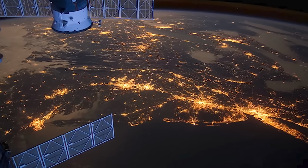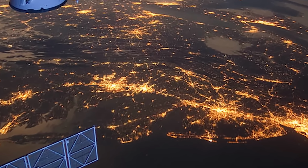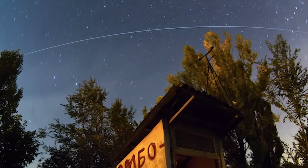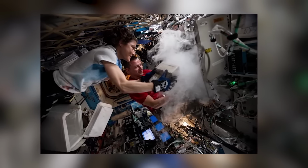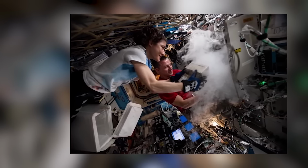You see, the ISS actually orbits around the Earth once every 90 minutes, so even though these images are incredibly eerie, the darkness only lasts for about 45 minutes each time it comes. But even with that being said, I'm gonna go ahead and chalk this one up to a big fat no from me.